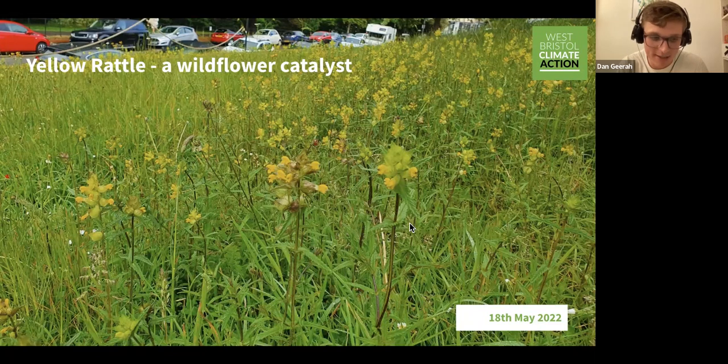And back to my original slide, grass, you want to try and reduce. This flower actually attaches its roots to the roots of grass and extracts nutrients from the grass. So rather than getting all of its nutrients from photosynthesis, this species is really, really key at reducing and suppressing that grass. And we had thousands of it. All of this yellow in the background is all yellow rattle. And we harvested it as much as we could.